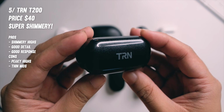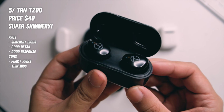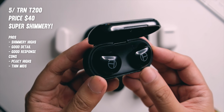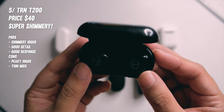It's a dual driver system with a BA on top and dynamic driver at the bottom. And because of that BA on top, it makes it a super duper airy kind of sound. So it's a V-shaped sound with elevated highs. So for clarity focused people, you might like this. It's a very shimmery top. And because of that shimmery top, it makes this an exciting sounding TWS.